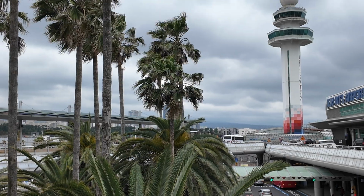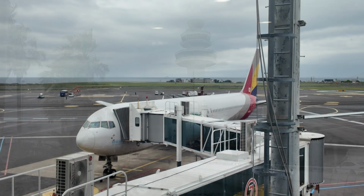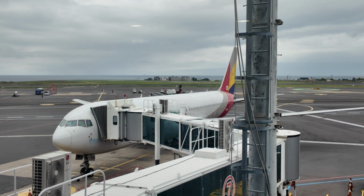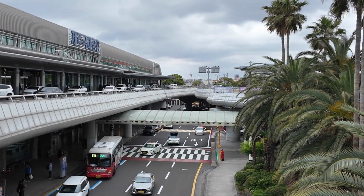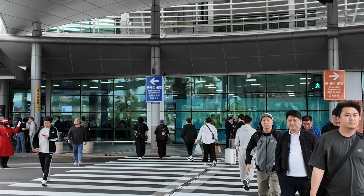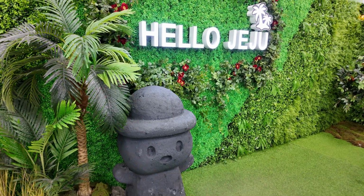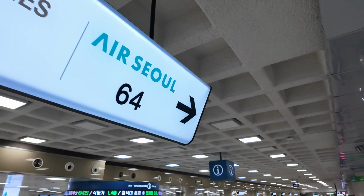Greetings from the beautiful Jeju Island in South Korea, where I just arrived on this Asiana Boeing 767-300. Of course, I made a video about it. Today I'm going to fly the world's busiest air route, from Jeju to Seoul Gimpo, and I chose an airline from a wide range of airlines to choose from. Air Seoul it is today, and let me take you along.